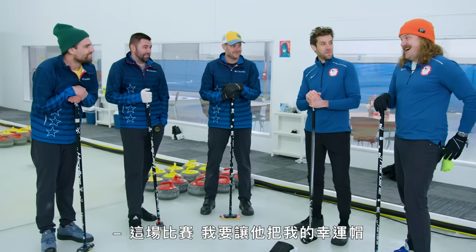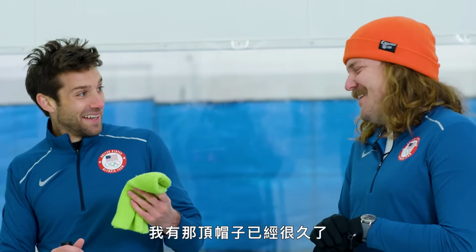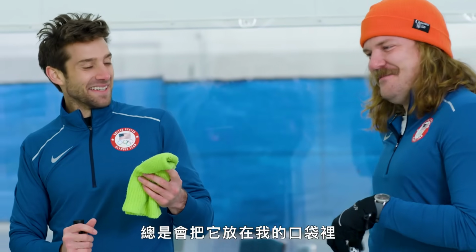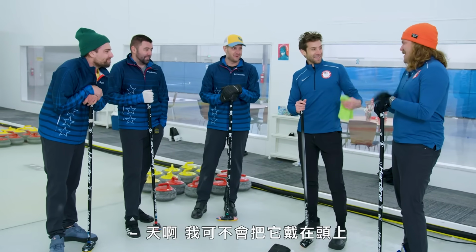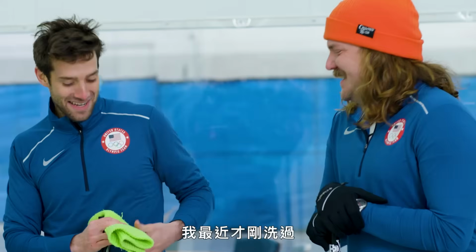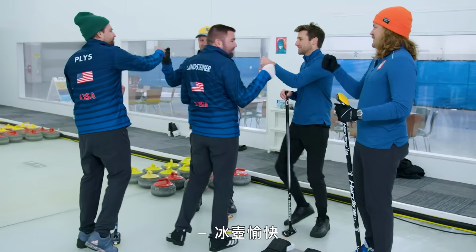Okay. I'm gonna let him put the lucky hat in his pocket for this game. I've had that for a very long time, and I put it in my back pocket at every game of curling I play. So you sure you can wear it if you want to, but you can put it in your back pocket too. Oh God, I wouldn't put that thing on my head. It was washed just recently. How recently? Before I came here. Oh, all right. Yeah. Sweet. Game on. Good curling. What do you say? Good curling? Yep. Good curling. Good curling.